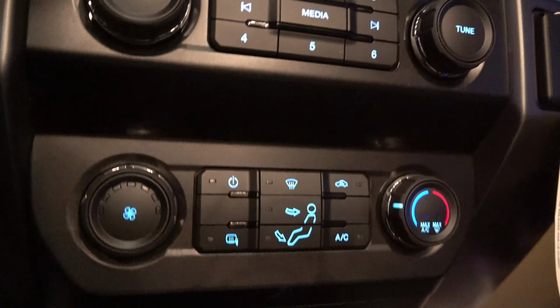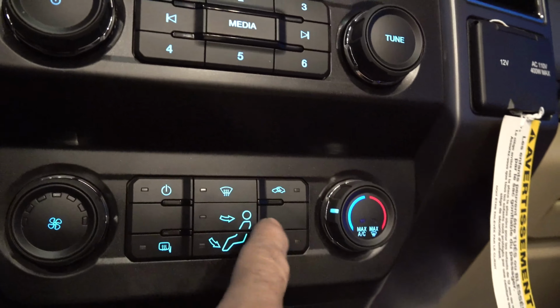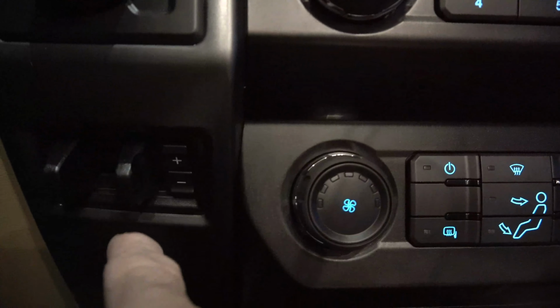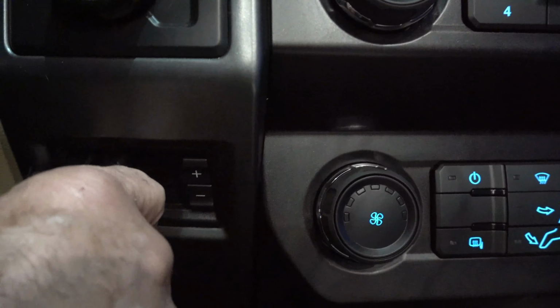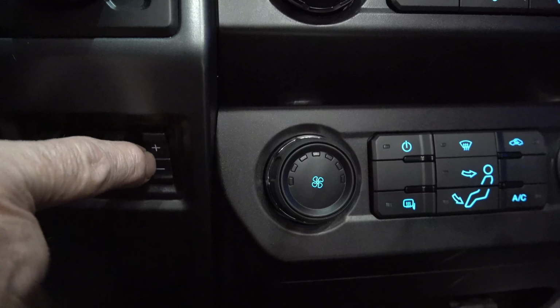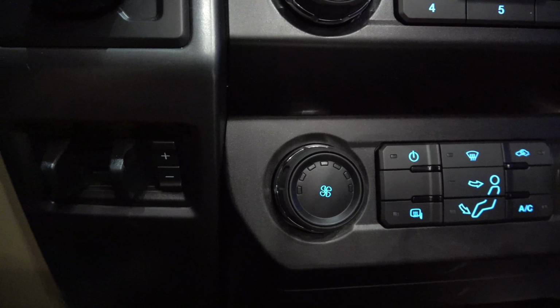Your heater, this is your fan control. These are pretty self-explanatory. AC is right here, temperature. This is your brake control right here. So this would be the manual. Squeeze that, it's manual. And this gives you plus or minus juice back to the trailer brake.